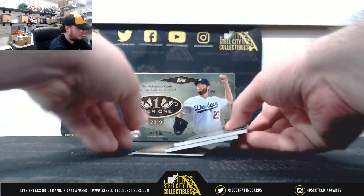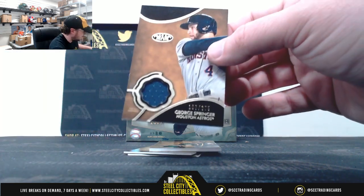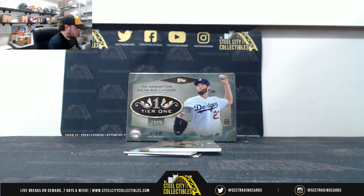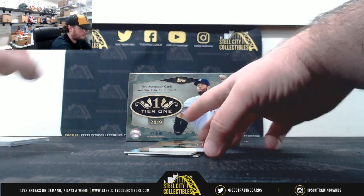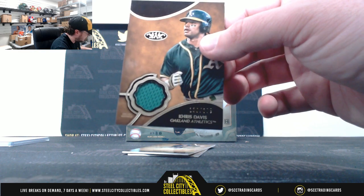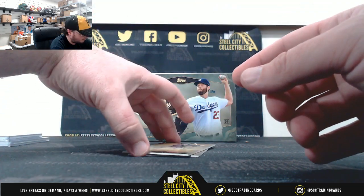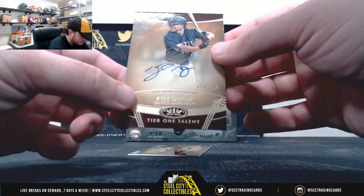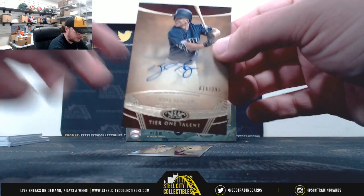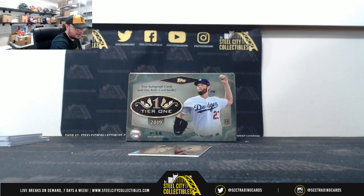Extra card in here. You got George Springer, game-used jersey, 197 of 375. It's the AL West, Richard F. Number 130 of 375, game-used jersey, Chris Davis. AL West, Richard F. And we've got Tier 1 Talent Auto, Kyle Seager, 74 of 299. Again, Richard F., AL West. 3 straight hits here.